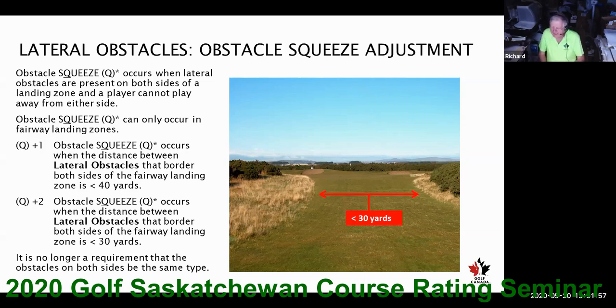And something that is new, well, relatively new: the squeeze at one time was only applicable if you had the same type of obstacle on both sides. For example, lateral water hazard or extreme rough. Now this photo shows extreme rough on both sides, but it is now possible to evaluate the squeeze and use the squeeze adjustment, considering that these are both penalty areas, so it doesn't matter if one is water and the other is extreme rough. We can have an obstacle squeeze, which at one time we were not able to do.